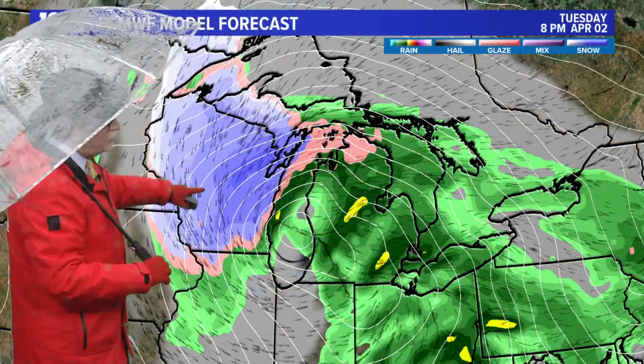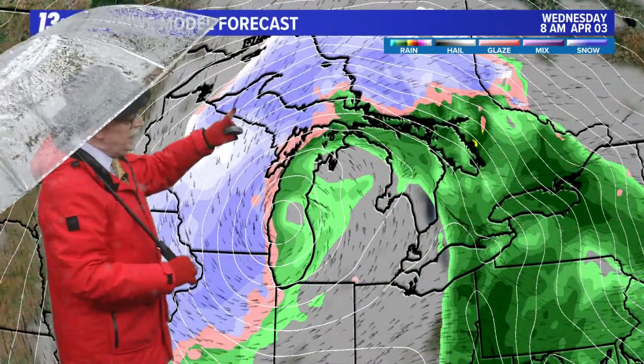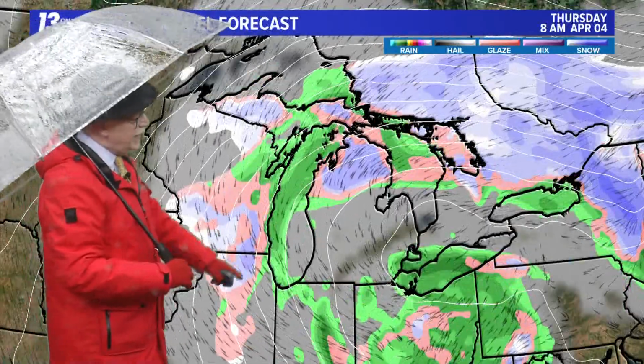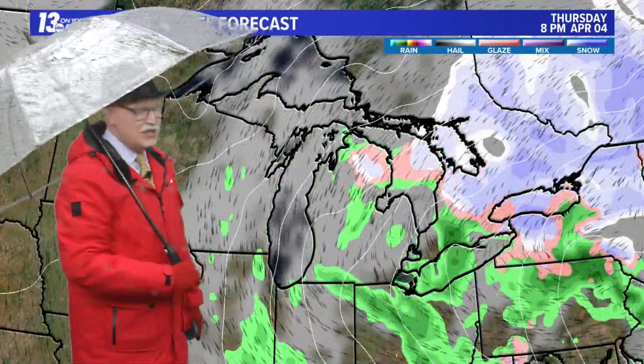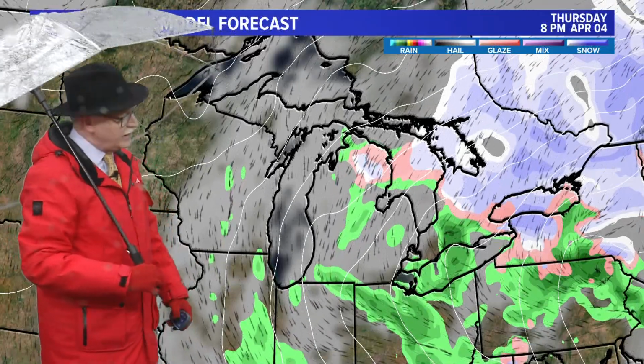All of this blue is going to stay away from us. That is snow over much of Wisconsin and in the UP, where there's a blizzard warning right now for the Marquette area. We're just going to see scattered rain showers, a couple of wet snowflakes mixing in. Thursday will be the best chance for those snowflakes, but no accumulation is expected other than just a few flakes.